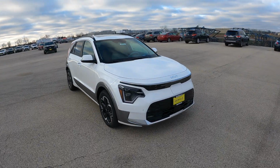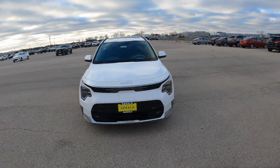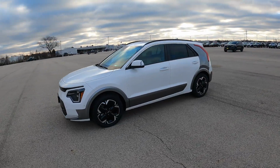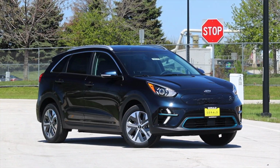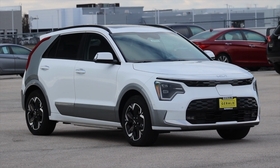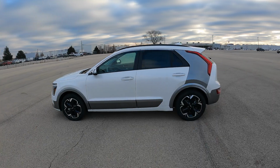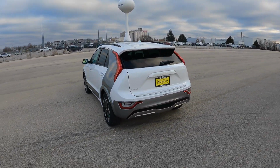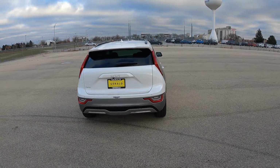Now we got to talk about the looks, and this is the most polarizing part of the new Niro EV. It looks very, very different than the outgoing Niro. Here's the outgoing Niro, here's the new one. You could tell it's really, really different. I like that a lot. It's not just some type of weird facelift. I think the panel down the side and this color combo isn't exactly a winner.